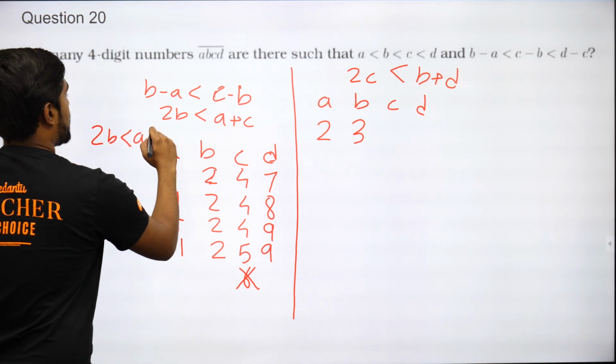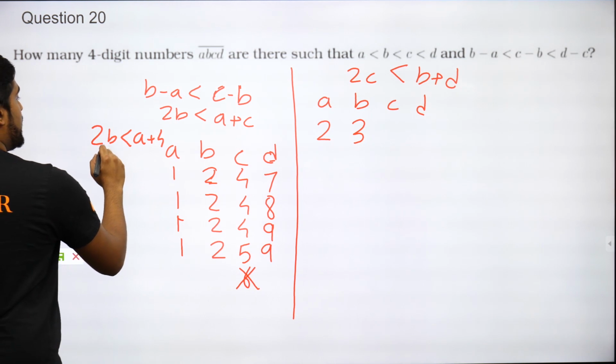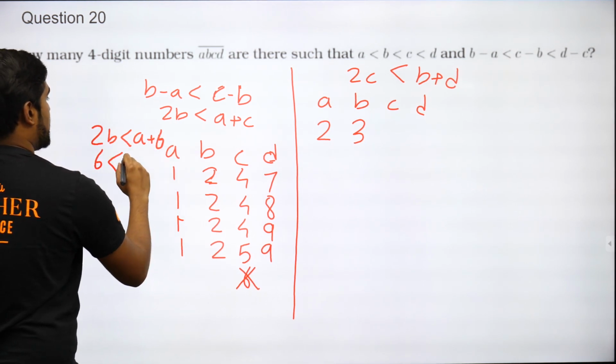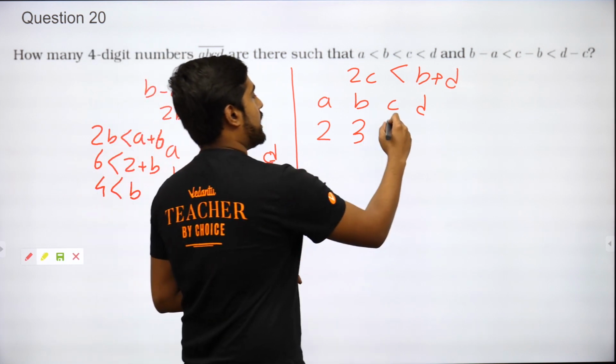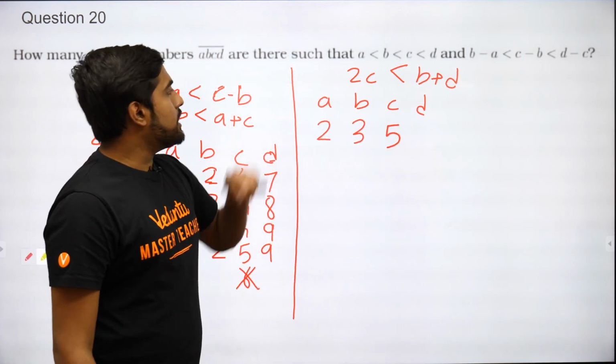Okay guys, so again, what do we have? We have 2 and 3. So what do we get? We get 6 should be less than 2 plus b, which means b has to be greater than 4. So what's the first value we can take? We can take 5. Okay, and now we check the second condition.